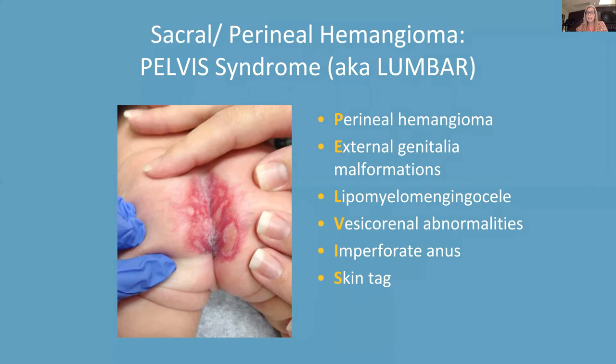Now I want to pause for a second and just explain that when we talk about these syndromes in pediatrics, you don't need to have every single one of those criteria. You can have a major criterion such as a midline hemangioma and one of those other things, and you're considered to have the syndrome. Same with facies syndrome. So don't rule out the syndrome because all six of the elements are not present. A midline hemangioma plus any one of those gets you to pelvis syndrome, but those are just sort of reminders to screen for those things. Next.